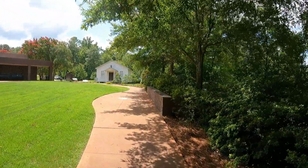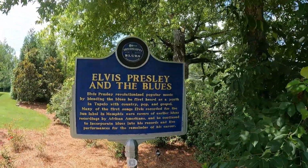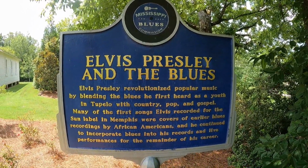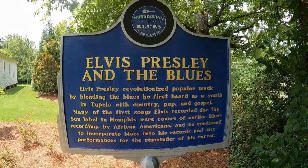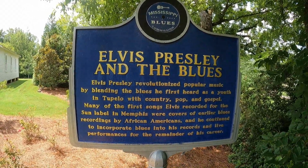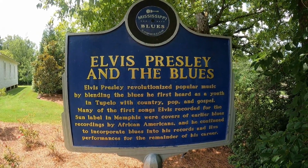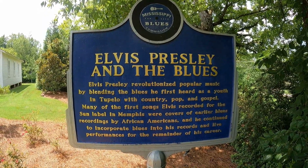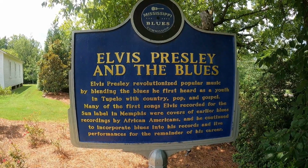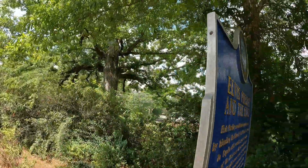There's another one, but this is from the Mississippi Blues Trail. And just like I said with the Country Music Trail one, there are several of these Mississippi Blues Trail markers throughout the state of Mississippi. And of course, here's one with Elvis Presley and the blues. Elvis Presley revolutionized popular music by blending the blues he first heard as a youth in Tupelo with country, pop, and gospel. Many of the first songs Elvis recorded for the Sun label in Memphis were covers of earlier blues recordings by African Americans, and he continued to incorporate blues into his records and live performances for the remainder of his career. See if there's anything on the back.